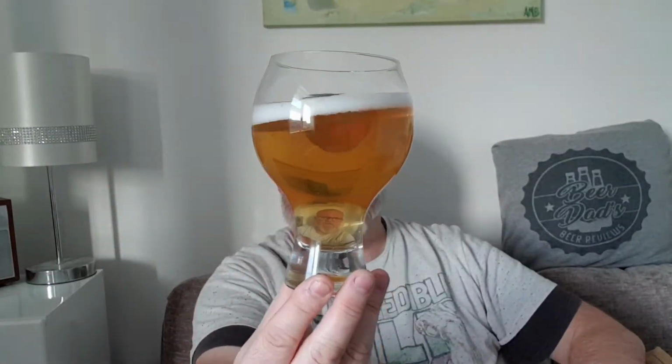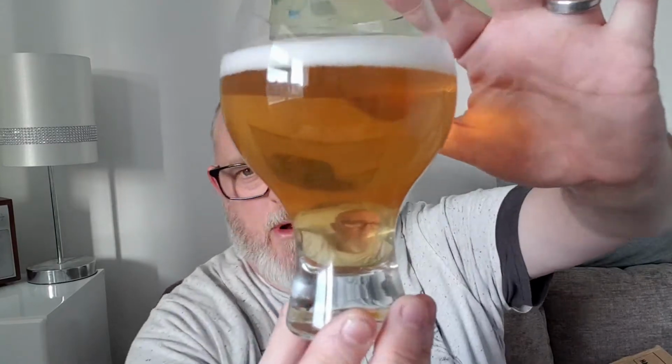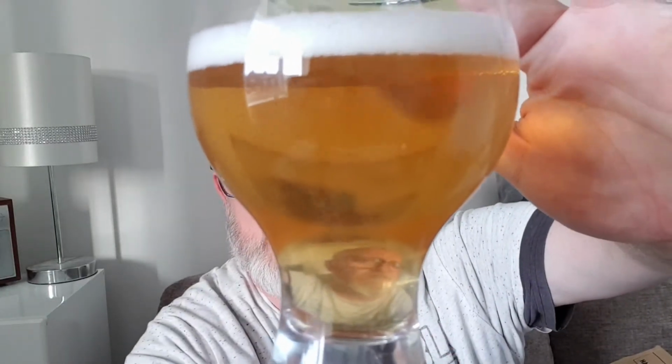Okay, so beer in a glass, what have we got? This is absolutely crystal clear. The light's shining coming this way. That's a crystal clear beer. Got a nice stream of carbonation coming up, if the camera can pick that up. Yeah, it's got a little bit of it. And we've got half a finger of white head. The nose.